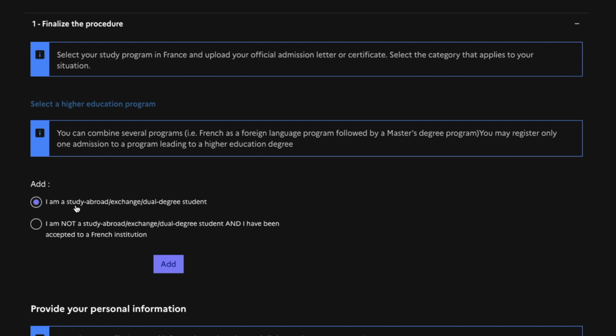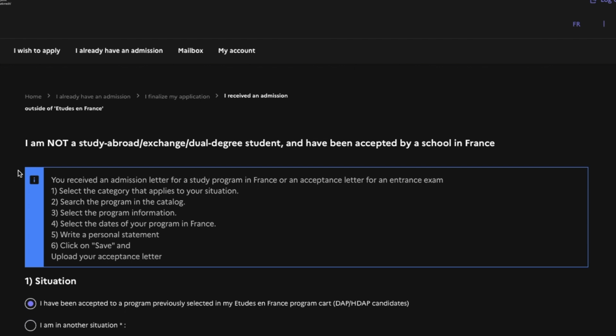So there are two options. I'm a study abroad exchange dual degree student. I'm not a study abroad exchange dual degree student. So you are not a study abroad exchange dual degree student, and you have been accepted to a French institution. So you have been accepted outside of this whole platform. So you click on that and you click on add, and then the next thing, you received an admission.